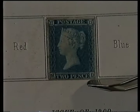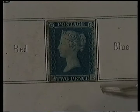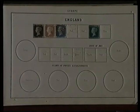You could try putting them off with damp blotting paper. Or there are several proprietary products which you could get from your local stamp shop. But success cannot be guaranteed. In any case, the value of these stamps is greatly reduced.